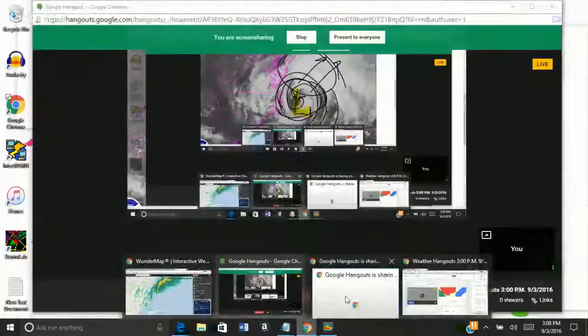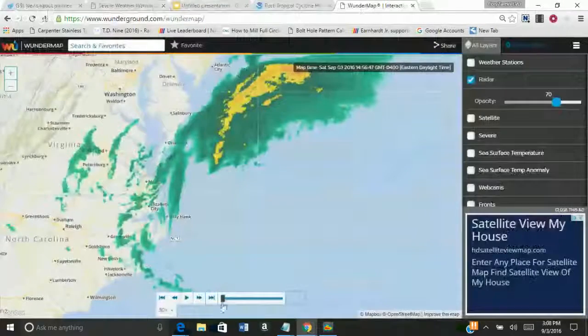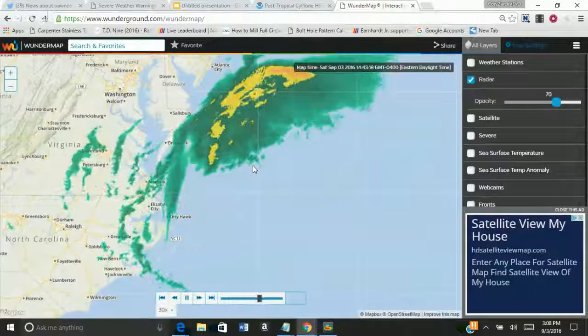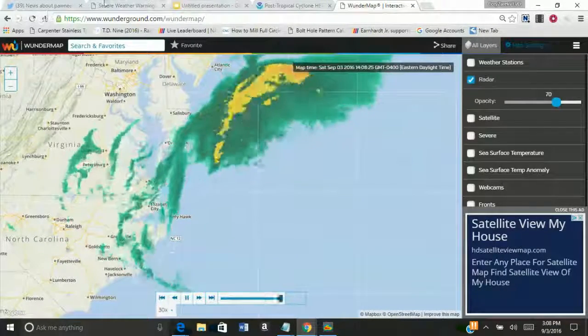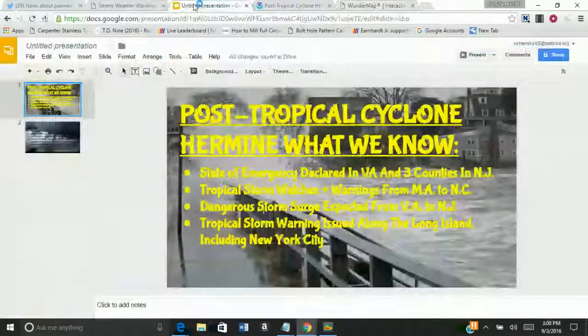Can we bring up the tabs that I have scheduled? So I'm just going to quickly show you the radar here. Look, all the rain's moved offshore for now, but we can start to feel the impacts here in a little bit. But I want to show you my presentation that I did.